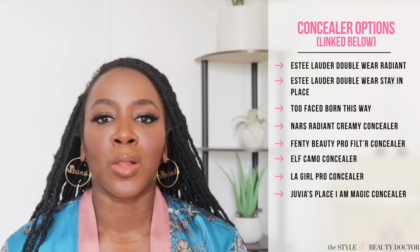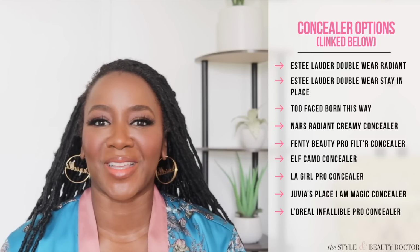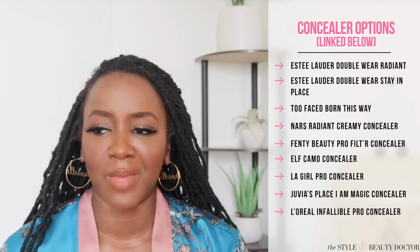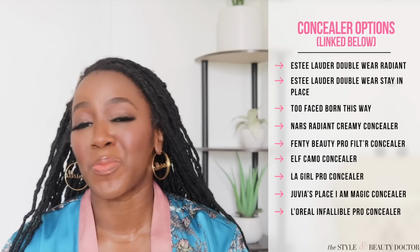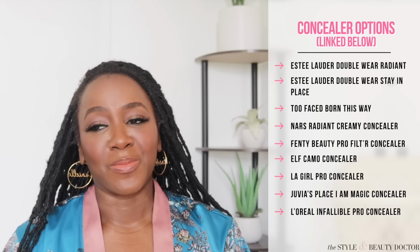And of course the L'Oreal Infallible Pro Concealer, which I think people say is a dupe for the Too Faced Born This Way, or even the Tarte Shape Tape. I would have mentioned the Tarte Shape Tape, but Tarte plays too many games with their undertones sometimes, so I know a lot of people like it, but if you can find your shade, then, you know, go to Tarte.